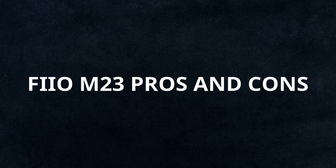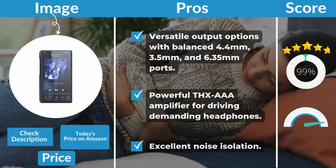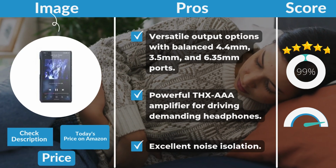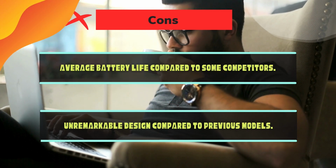Fiio M23 pros and cons. Pros: versatile output options with balanced 4.4mm, 3.5mm, and 6.35mm ports. Powerful THX AAA amplifier for driving demanding headphones. Excellent noise isolation. Cons: average battery life compared to some competitors. Unremarkable design compared to previous models.